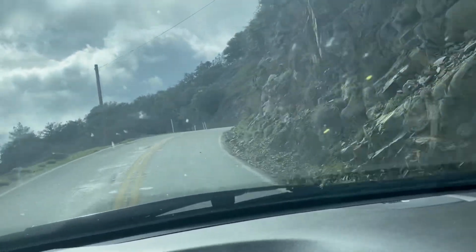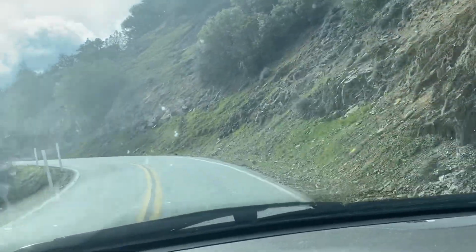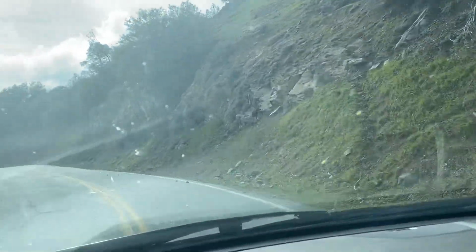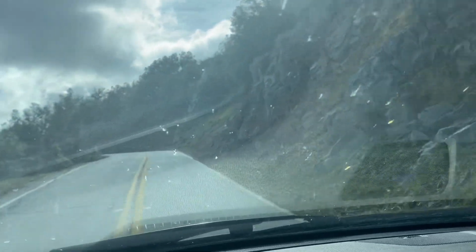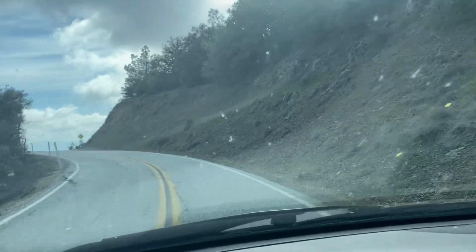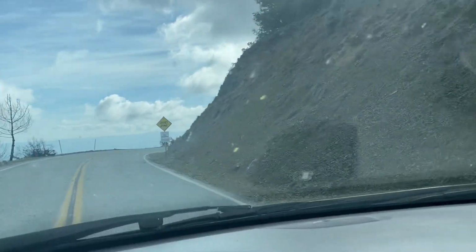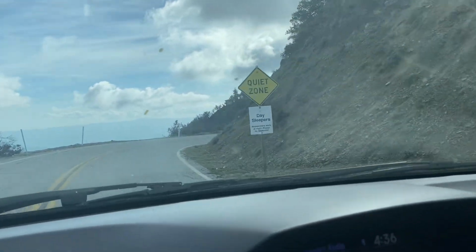I can see the road. You go to the scientist. It's so high, so your engine doesn't have as much power, because the air is thin.